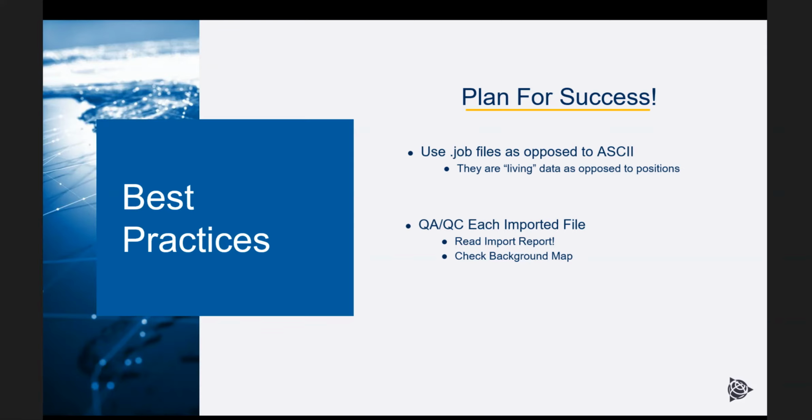We also suggest checking the background map a lot. We'll look at this in some of the project examples at the end, but the background map that can be turned on is a great way just to see, hey, did this come in correctly? Is this where it thinks it is? Are we geodetically correct?